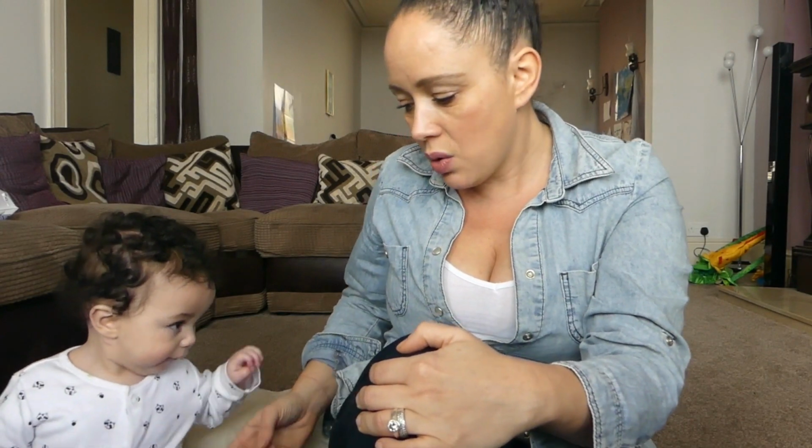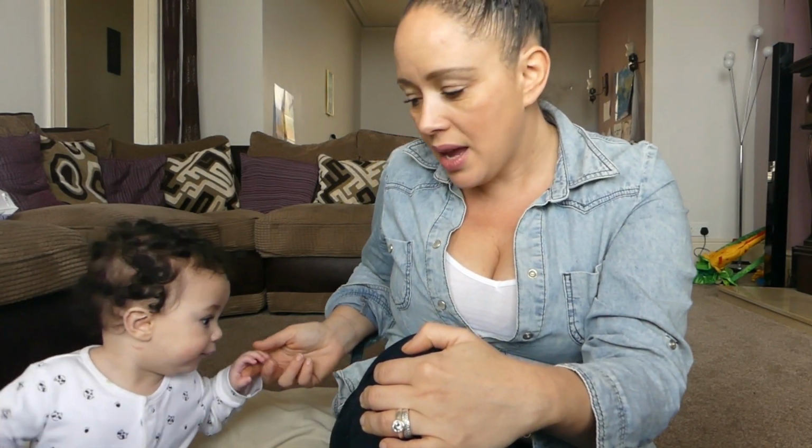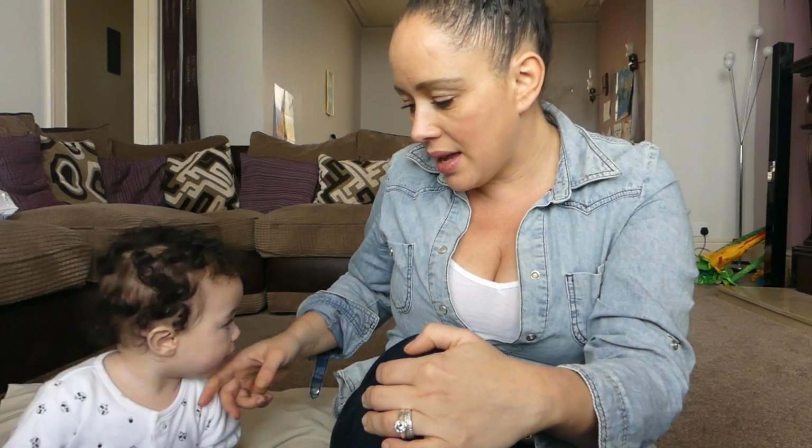We just had the blocked milk duct, which I've made a video on, and I don't know whether that's got anything to do with him not latching on properly. But I think if there were any issues, then I would have had problems all the time, like blocked ducts or mastitis. But he's never seemed to have a problem draining the boob to get all the milk out.